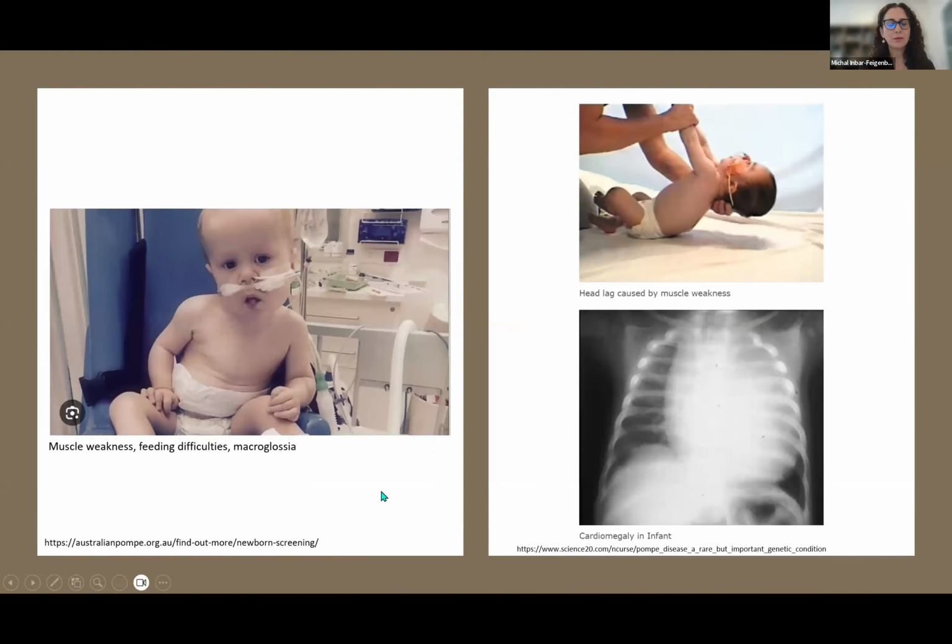There are a few pictures that I wanted to show you, and I'm sure many of you saw before. This little guy is actually a picture from a video made for the Australian Pompe Disease Foundation. You have the link here. This little guy unfortunately died at 2.5 years of age, and his mother made this video to advocate for newborn screening for Pompe disease. When you look at him, you can see that he has muscle weakness. He can't support himself when he's seated, and he required the help of a chair. He's fed through a nasogastric tube. His tongue looks a little bit bigger.